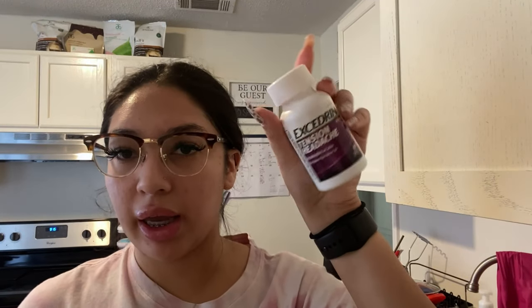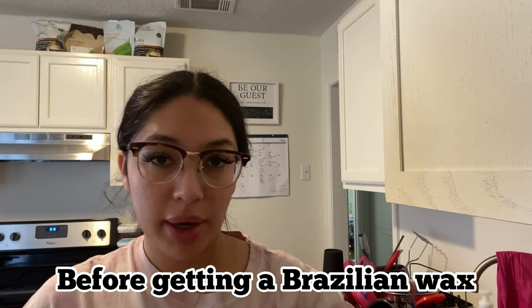Now I'm actually going to be taking, I know it says for headache, but I take one Excedrin before my appointment just for pain or whatever. I haven't done it without taking some form of painkiller, so I wouldn't know how it would be.